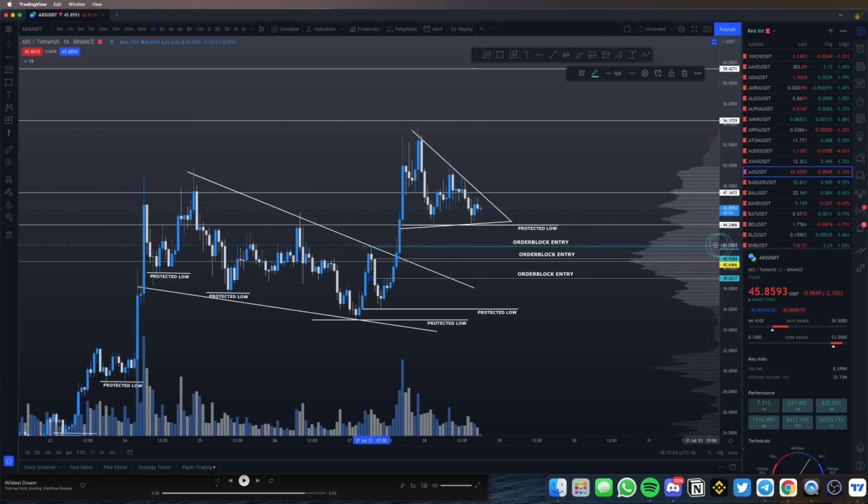The way that you're going to want to use these levels is that, if you do go short, you don't want to take all your profits at just one level. Maybe you take 25% of your profits here, 25% of your profits here, and maybe you take the rest here if the price does get there, because nobody knows where the exact bottom is, and that's why you take profit as you go.